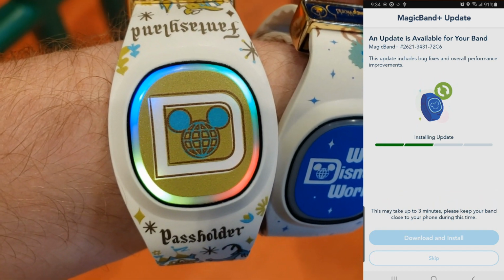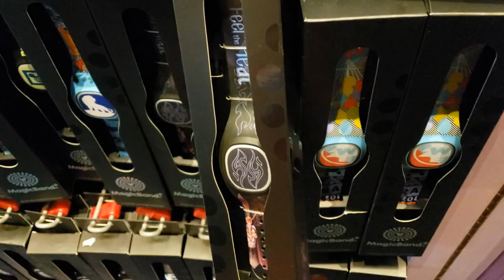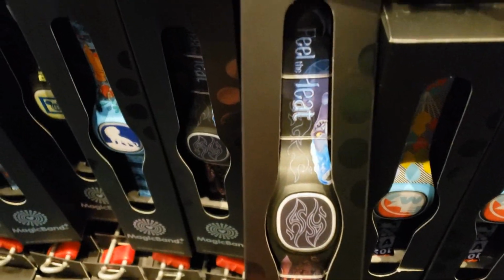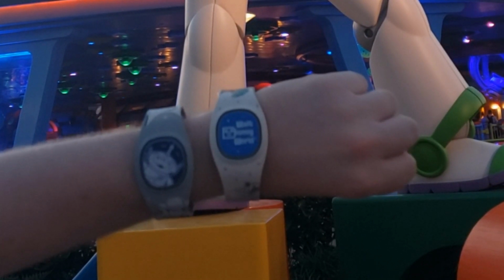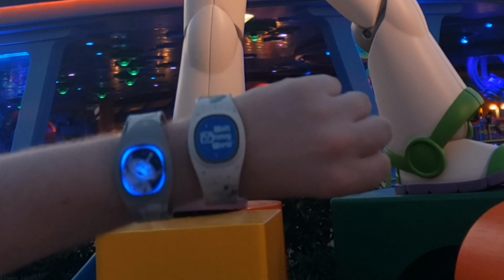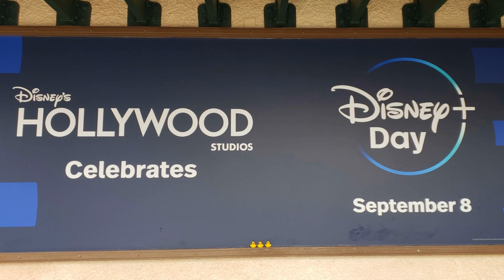Now, I could spend a very long time talking about the individual Magic Band Plus themes, but I specifically want to point out the ones that are timed exclusive. If Disney brings back Disney Plus Day, then you'll have a chance to obtain the current rarest theme. It's just the Magic Band Plus version of the Disney Plus Shooting Star effect, but it's only been available for 1 day, September 8th, 2022.